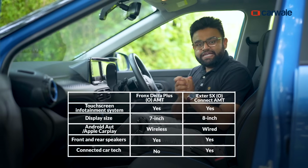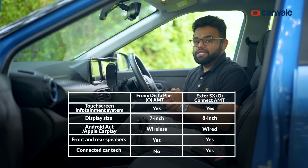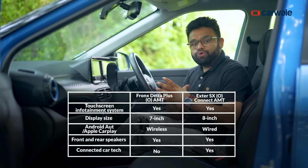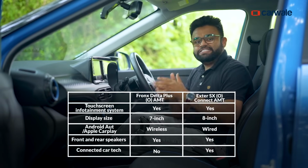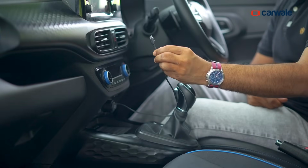As for your multimedia needs, both the Exter and the Fronx, they both do pretty well. In fact, it's the Fronx that comes with wireless Android Auto and Apple CarPlay. Well, it's in here in the Exter too, but here you need a wired connection.